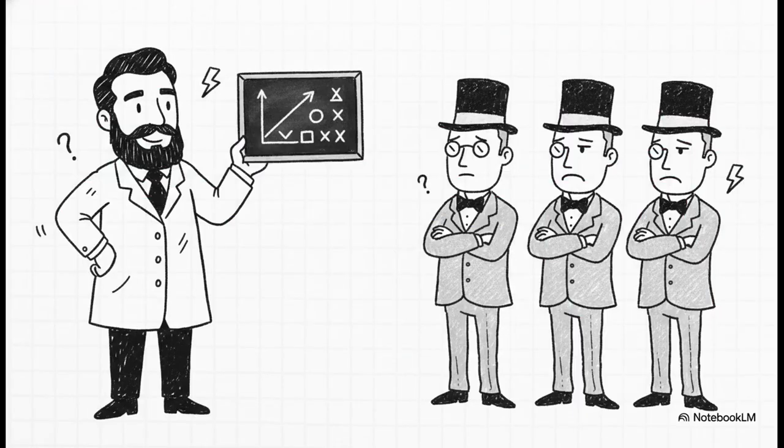But perhaps the most fascinating part of Joule's story is the aftermath. He had successfully, mathematically, tracked the exact transfer of energy from a falling weight all the way to heating up a tank of water. He proved that doing mechanical work creates thermal energy. But, believe it or not, the scientific community of his day completely rejected his findings. His results totally challenged the accepted ideas of the time. It actually took a while for the world to accept that energy really does behave this way.